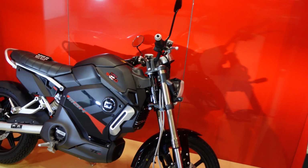I'm here at the Motorcycle Live 2021 show at the NEC in Birmingham, and I'm here at the Super Soco stand. They make electric bikes, which I don't know a great deal about, but they really do look quite interesting. So I'm just going to show you a couple of them and see what you think. So they have a few bikes like this one.